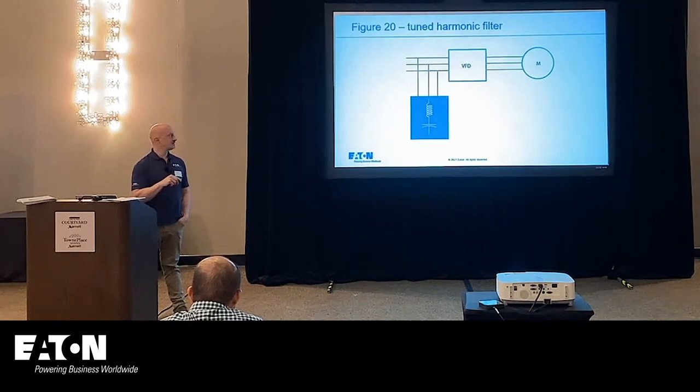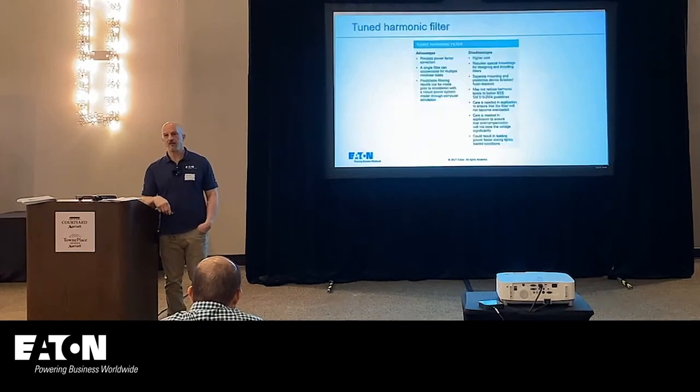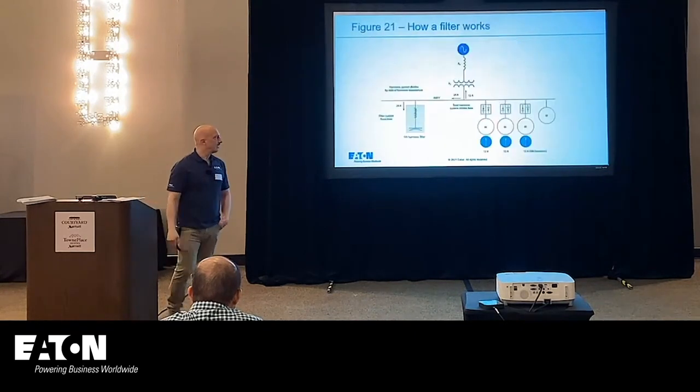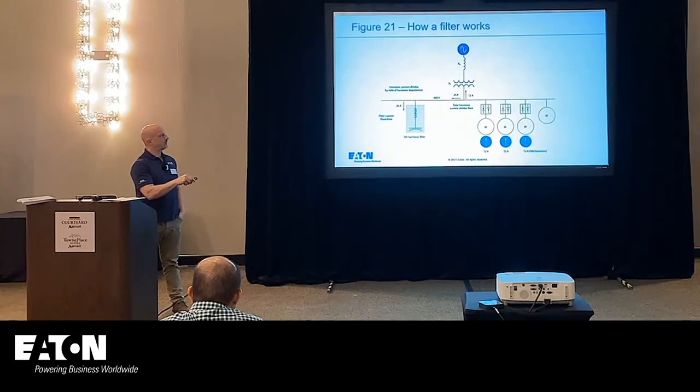So at some frequency, the current coming out of here sees 0 ohms and it wants to go that way and go back to the load. And then it never goes back onto the system, hitting the impedance and screwing up our voltage, okay? That's how a harmonic filter works. So if you have harmonics coming out of each drive here, it will divide according to the impedance.